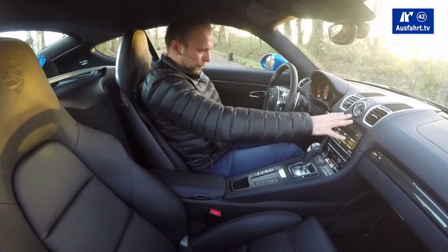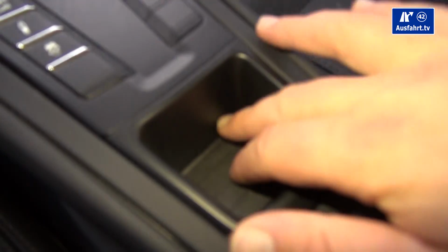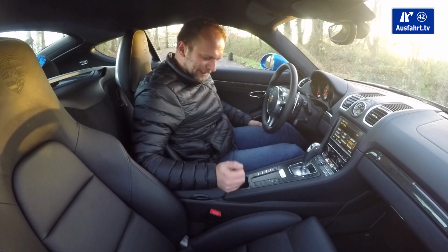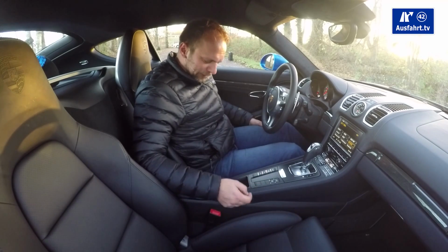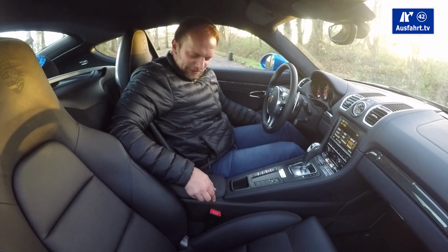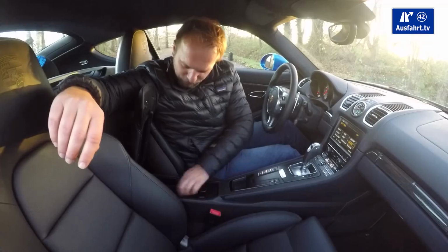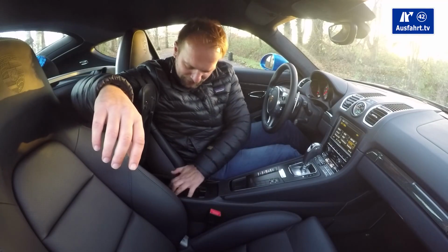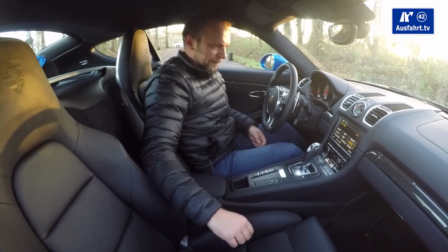Then there's a whole bunch of nothing here, compartment wise. First one is this little tiny thing here, anti-slip surface, not really a lot of space, but it's here at least. Push button, and I can lift the armrest. Here we have a 12 volt outlet, anti-slip surface, and just a little bit of space for something.